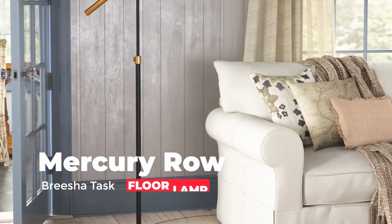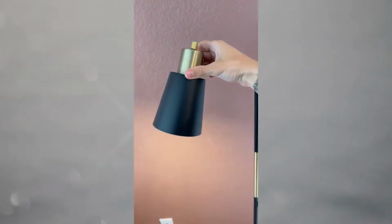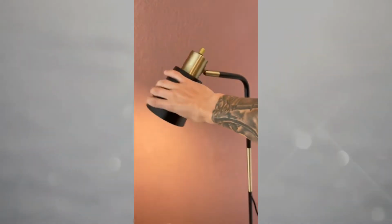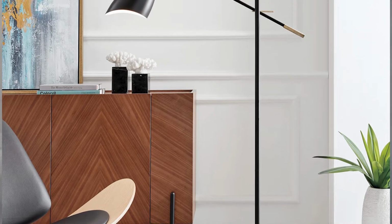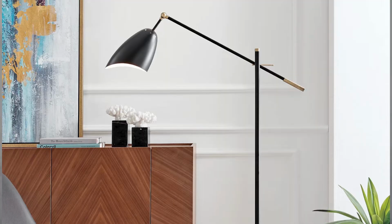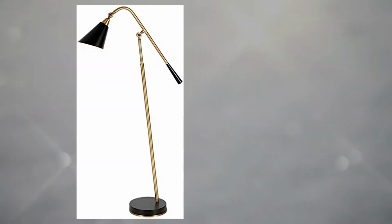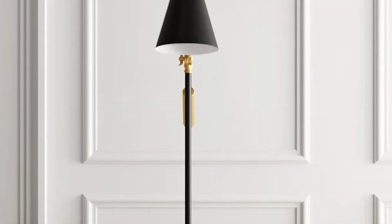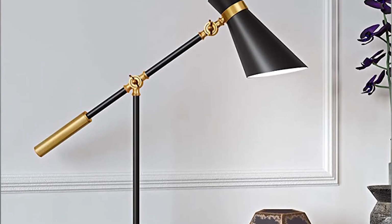Number 9. Mercury Row Brescia Task Floor Lamp. This lamp is designed to position light exactly where you need it thanks to its flexible arm and head. The lamp's sleek appearance is a result of its perfect blend of contemporary and traditional design components. It's made out of sturdy yet lightweight steel, which makes it ideal for use in a variety of locations. And if you want to make sure it fits right in with your current furnishings, you can choose between a brushed nickel finish and a brass finish.